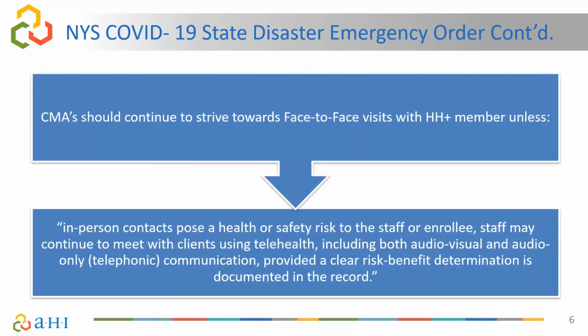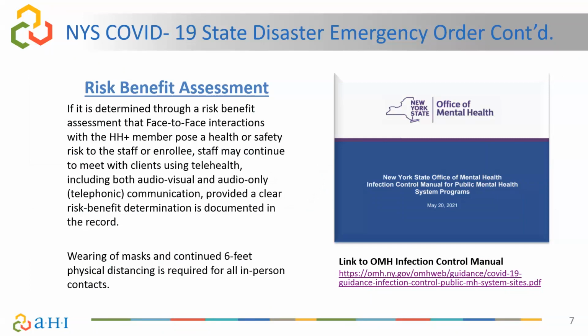It's also noted in there that if we can't do face-to-face for Health Home Plus members, and this is specific to adults, and I pull this quote, if you will, from the memorandum: if the in-person contacts pose a health or safety risk, you should continue to meet with clients using telehealth, both audio and visual, audio only, provided clear risk-benefit determination is documented in the record. So they want documentation, which we've talked about in general. We should be documenting in the record when it comes to face-to-face. If it doesn't happen with our members as we're working towards that requirement again, there's really a risk assessment that needs to be done on a monthly basis, on an individual basis before a face-to-face occurs, to say whether or not that should happen. So through the memorandum, there's the risk benefit assessment. So I have the link to that here.